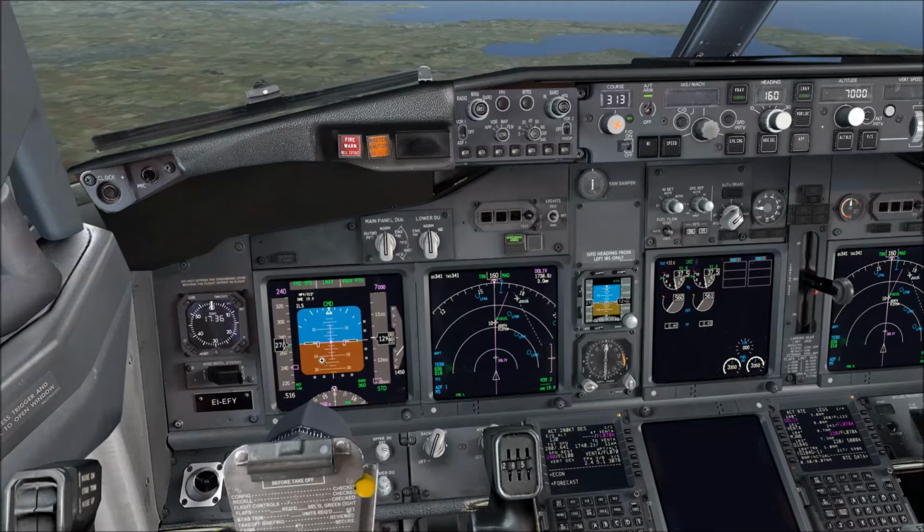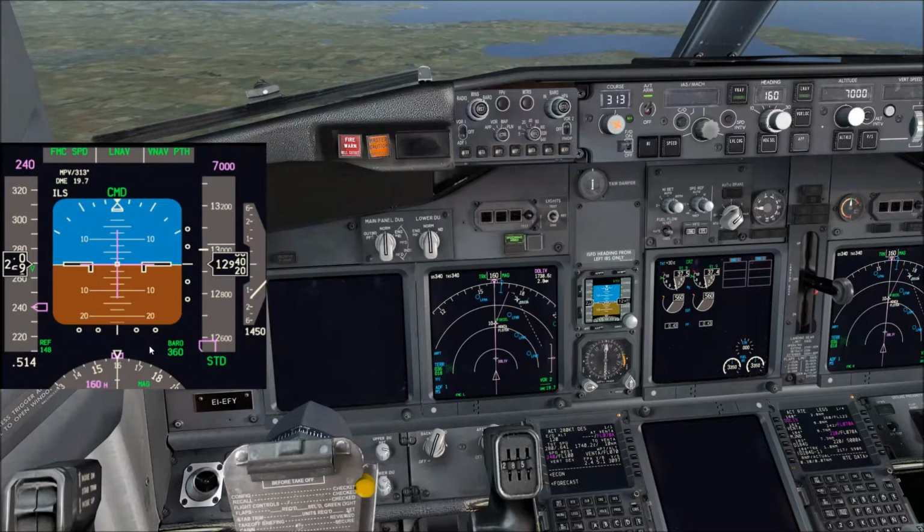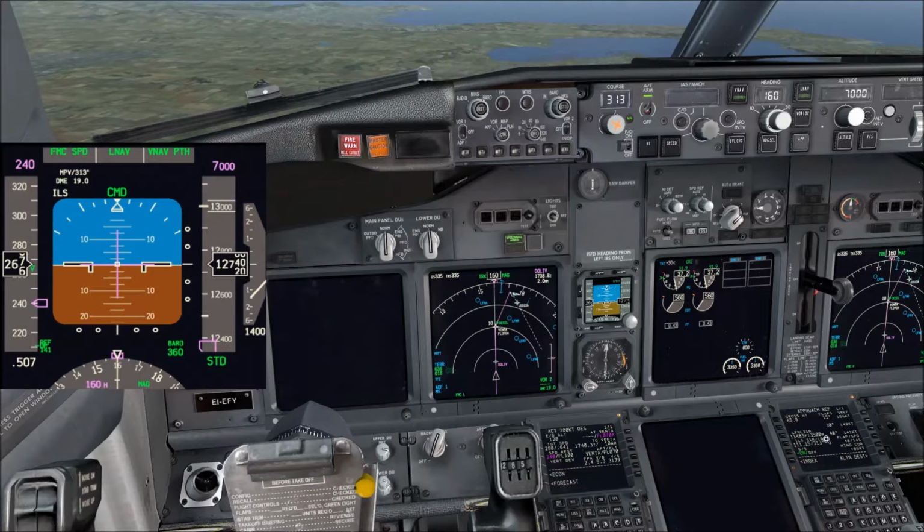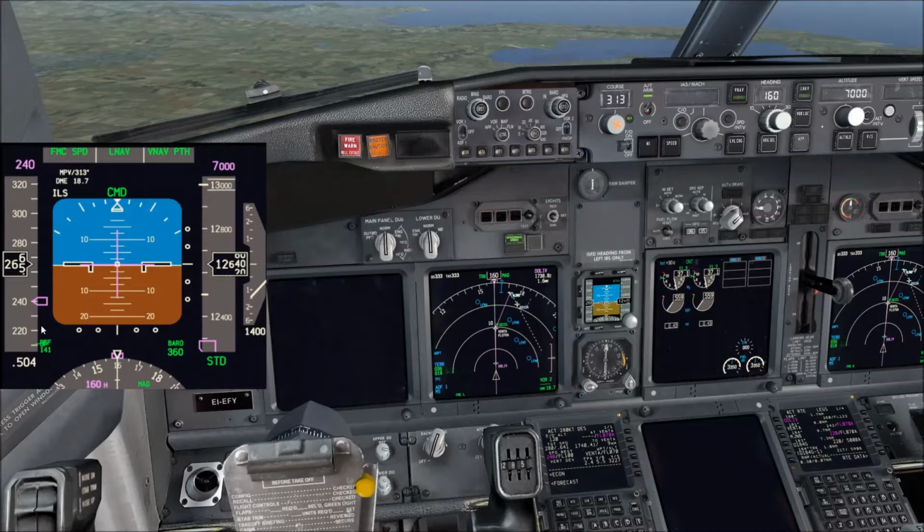Also, the picture is really different, as you'll see on the final approach. So we've got flap 40 set for the approach. That'll help with the speed control and reducing the rate of descent on the final approach.